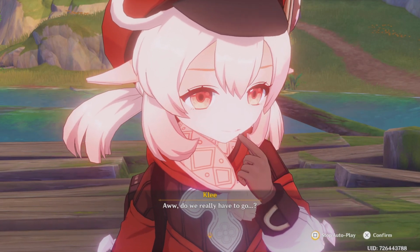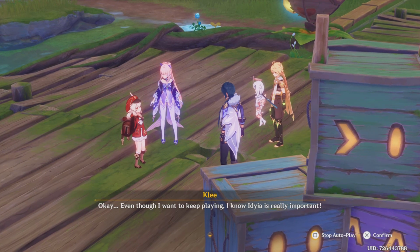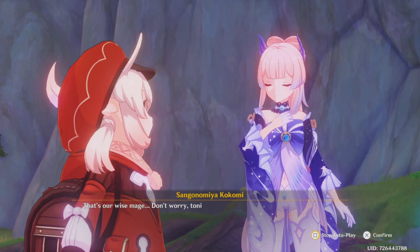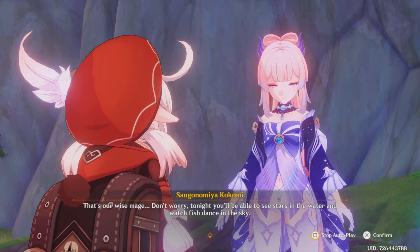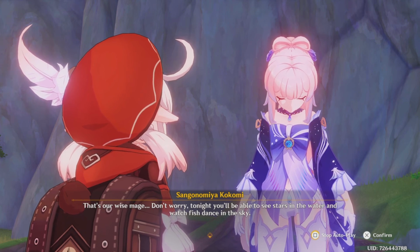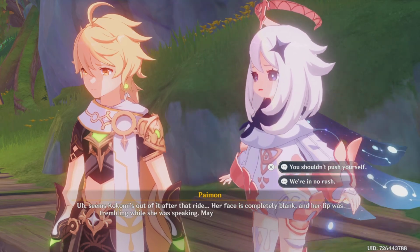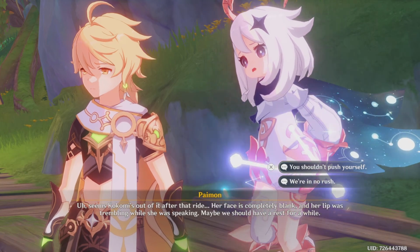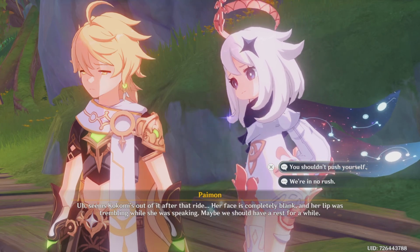Aw, do we really have to go? Okay. Even though I want to keep playing, I know Adia is really important. That's our wise mage. Don't worry. Tonight, he'll be able to see stars in the water and watch fish dance in the sky. Seems Kokomi's out of it after that ride. Her face is completely blank and her lip was trembling while she was speaking. Maybe we should have a rest for a while.